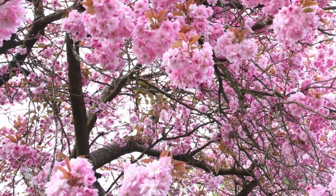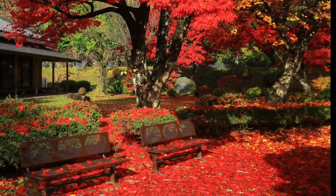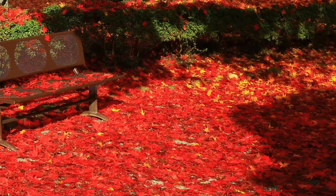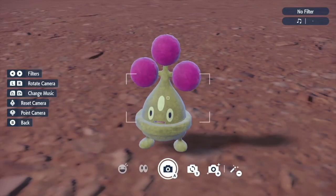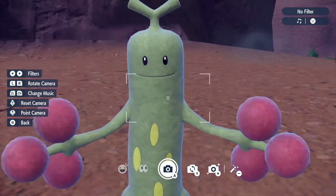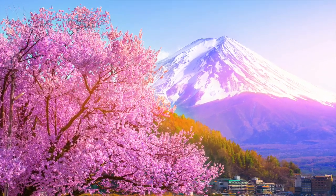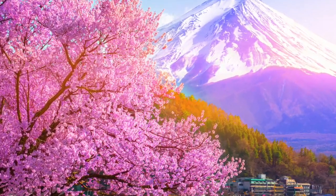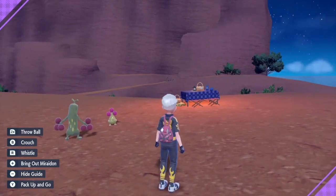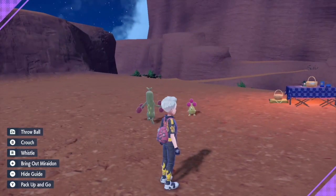The change of seasons with spring and autumn, two important times of the year where we see our natural world change. One focuses on rebirth and the fragility of life, represented by Bonsly. One focuses on endurance and patience, represented by Sudowoodo. Changes of foliage, so important that two entire festivals in Japan are dedicated to viewing them and reflecting on their meaning. And that's what makes these shiny variations some of the most intriguing for me of all Pokemon. And believe me, I've looked.